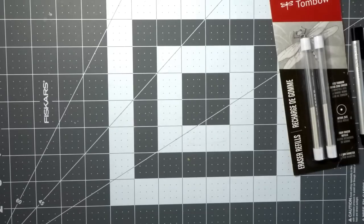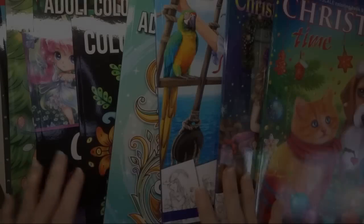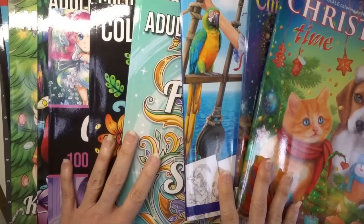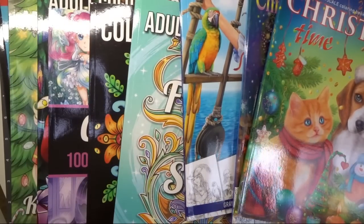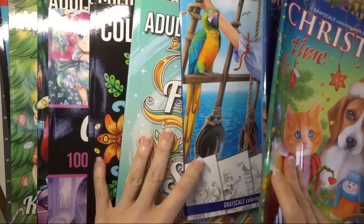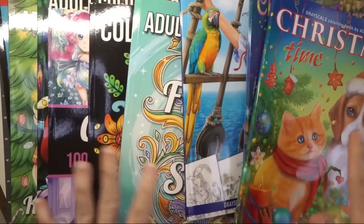Let me see, what else did I get? That might be the end of my supplies, but I've got a lot of coloring books. So let's go ahead and move on to the coloring books. Y'all, check this out. This is only just the start. I've gotten more that I got, but I've acquired a lot of coloring books. So we are going to go through them, and I'm going to do kind of quick flip throughs.